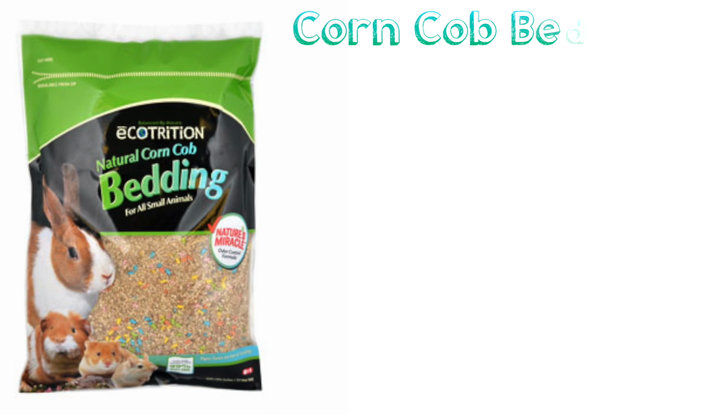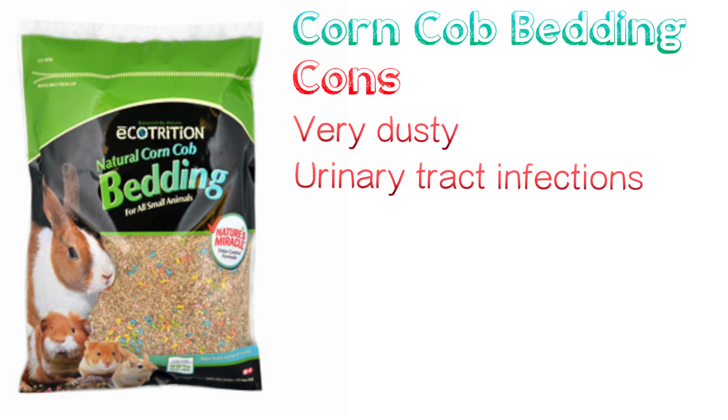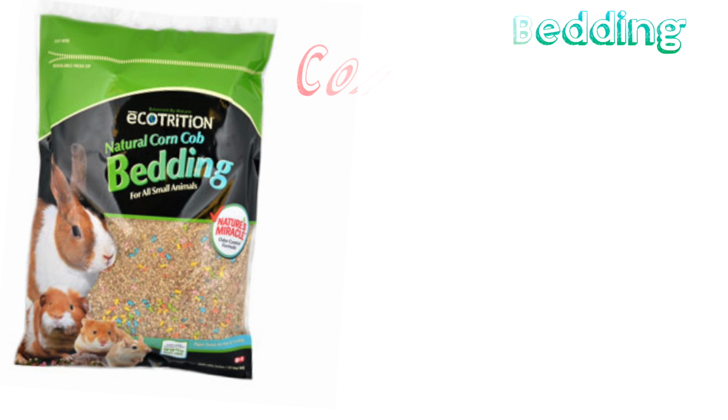And another one is corn cob bedding. This is extremely unsafe bedding for rats, as for any pet rodent. It's very dusty, so it can really damage the rat's respiratory systems. It can cause urinary tract infections. It has high fungal levels. It's known to cause lung scarring. It's basically toxic to them, so please never use it.